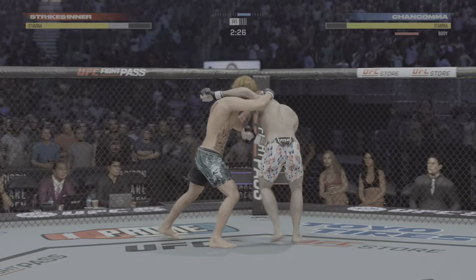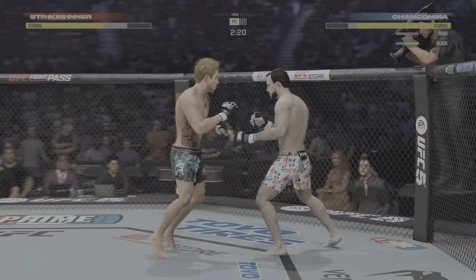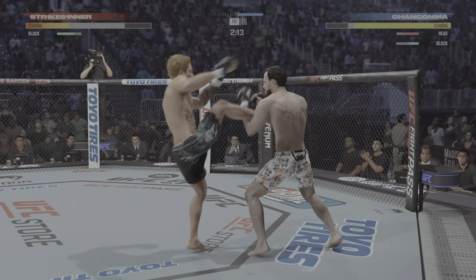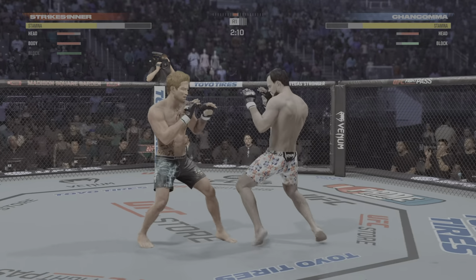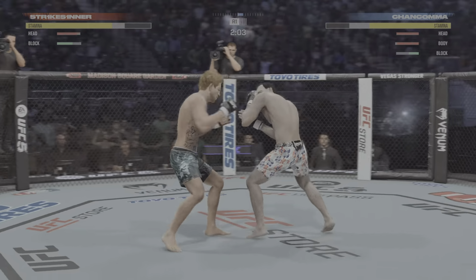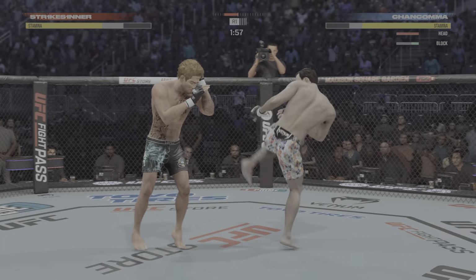Got to the clinch, controlled the posture, and lands some big knees quickly. And that's the danger in the engagement there. There's that body shot. So he needs to mix it up. He needs to start kicking more. 2 minutes to go in round 1.